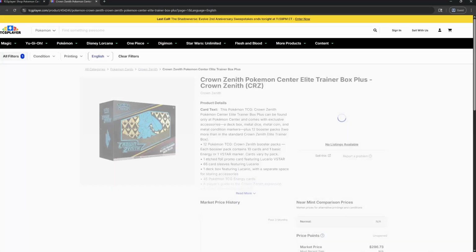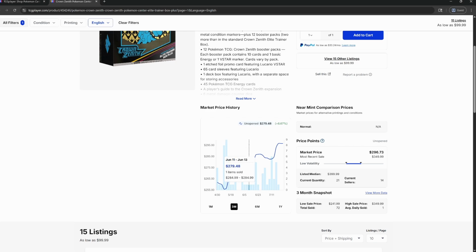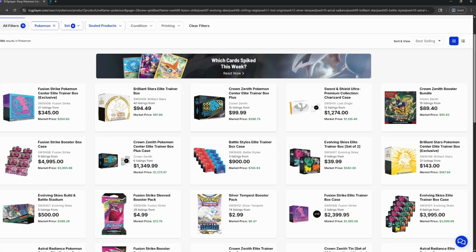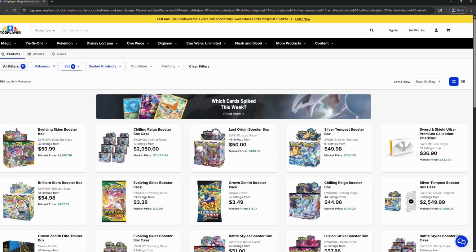I recently bought a Crown Zenith PCTB to keep it sealed for my PCTB collection. I swear I bought it for 250, and yeah, it's already at 300. I think this is going to continue to be the best investment from Crown Zenith. PCTBs always do amazing. But yeah, Crown Zenith, another great investment.